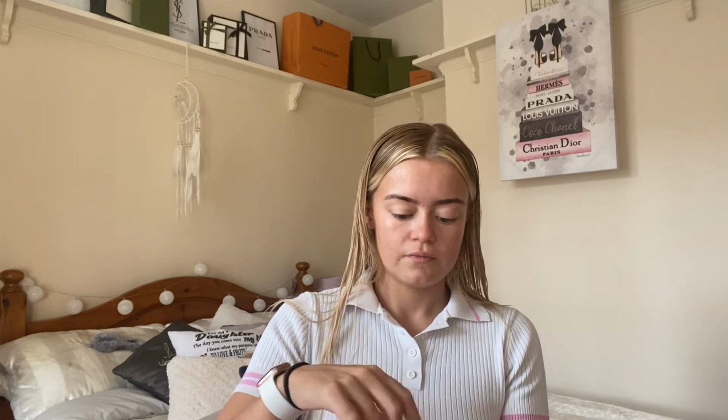Another thing I tend to do at the minute, morning and night, is I keep having really broken nails from getting my nails done. I can't have them done at the minute just because I've got not enough money and not enough time. But this Sally Hansen nail and cuticle oil, so I just put that at the base of all of my nails. And then just give it a quick massage in.